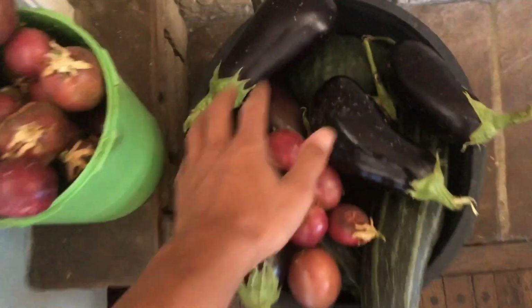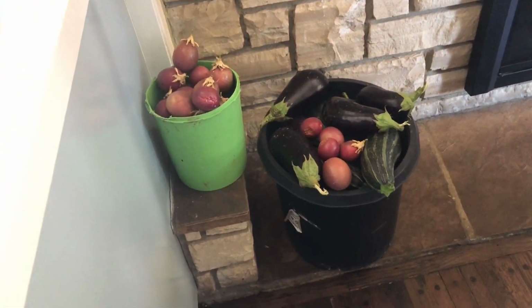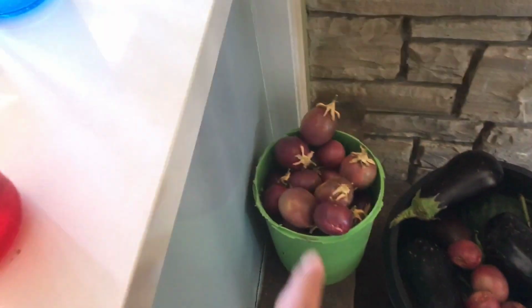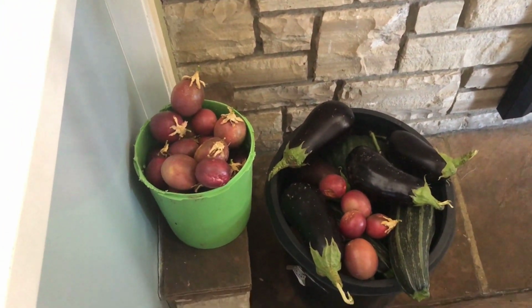All right, this is what we filled up. Gigantic bucket right here, and another one. We're gonna sort this all out and make a cool design with it, and show you what we got.